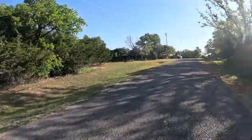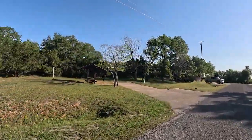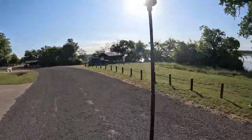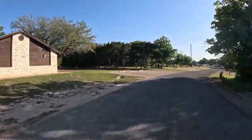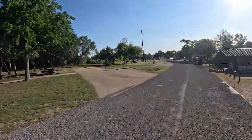Now, what's really unique about White Flint Campground is there are two gates to get in here. Site number one. That's your best site. There's a lot of great screen shelters. The bathrooms, the showers are really good, really clean. Lots of water pressure, and it's hot. The road is a little bit rough.